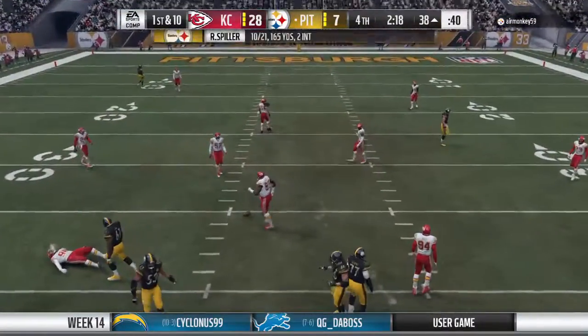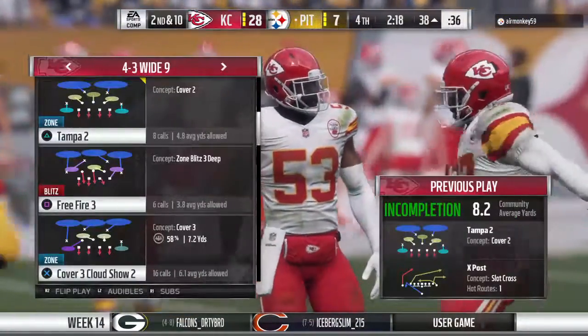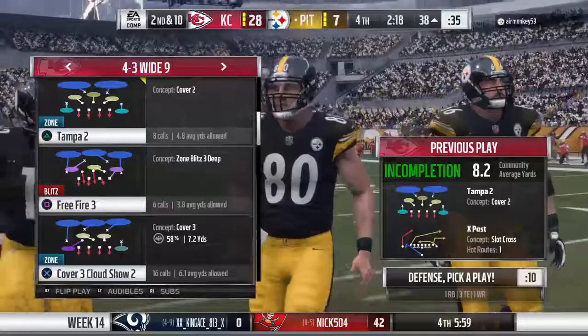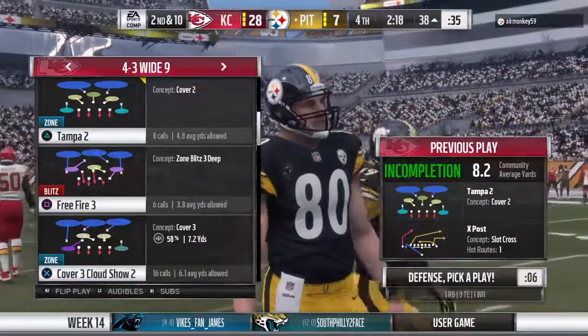A hit as he throws there, incomplete. Another wayward pass. You know, things started out poorly in this game, and to be frank, they just really haven't gotten much better. And all that does is embolden a secondary. They feel good about what's going on, and they just play better and better.